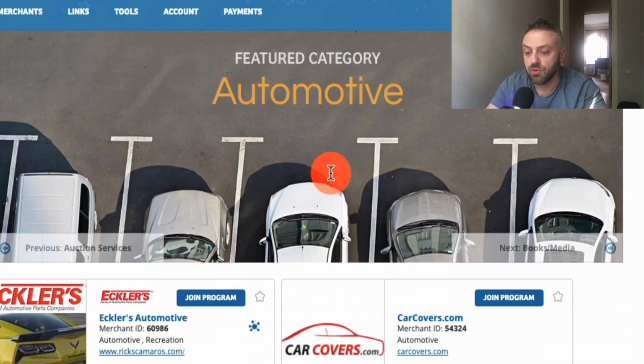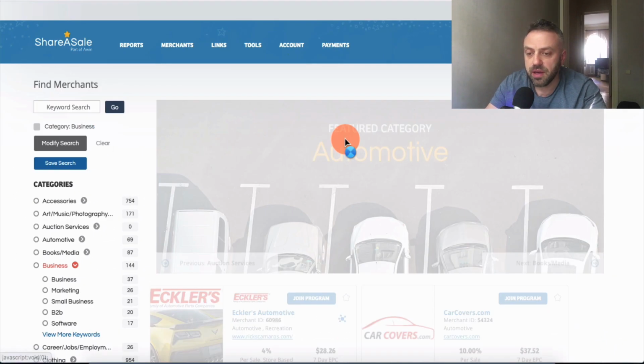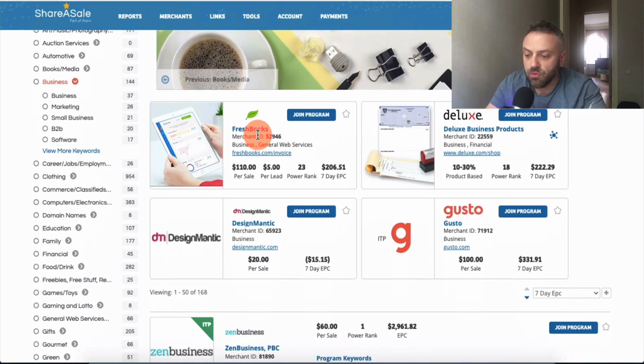This is on average. This is where EPC stands for earnings per click. Let's go into the business category and see what we have here. Here's the business category, and we have FreshBooks. This is a very well-known brand, and they're paying $110 per sale. So it's not just physical products, you can promote software products too. They're showing a $206 EPC, a 7-day EPC.